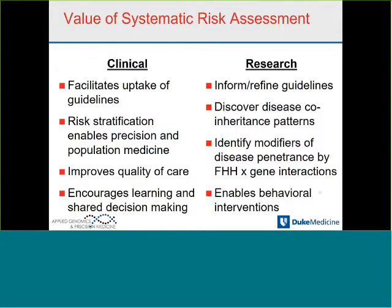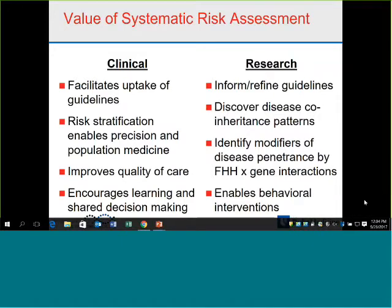So taking a step back, this is where we were in 2012 when we were getting ready to write this grant. Okay, so we had information about the value of systematic risk assessment, which was being driven by family health history. Okay, so there's clinical value to it. And there was research value to it, and very little was being done in this space, a little bit, but not a lot. So we thought, okay, if we take what's coded in the guidelines, when they say, if your patient has a family history that looks like this, and that means that they're at increased risk for whatever it is, hereditary breast and ovarian cancer syndrome, and they should get a genetic test, how do we help providers do that? Because it's not happening in clinical care right now.